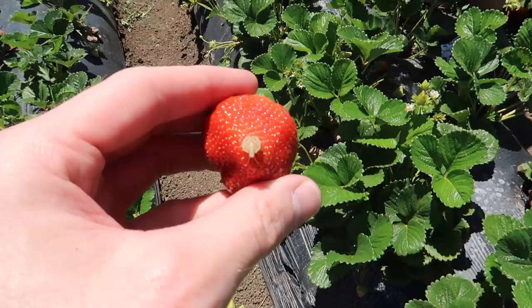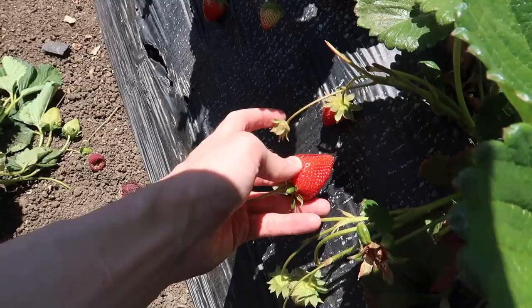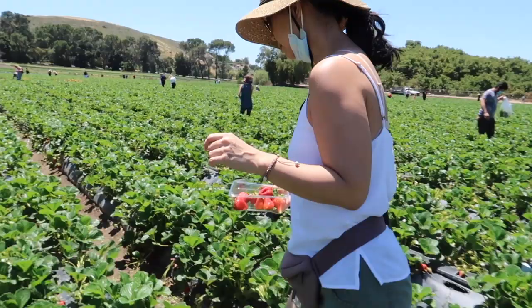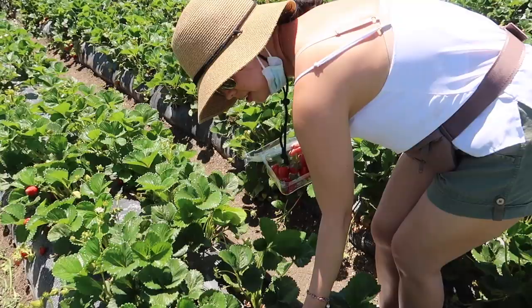Hello to the little bug. This would be so fun for a kid. They're not gonna hurt you, baby. Just blow them off. I feel like that looks perfect. Yeah, it's a good one.